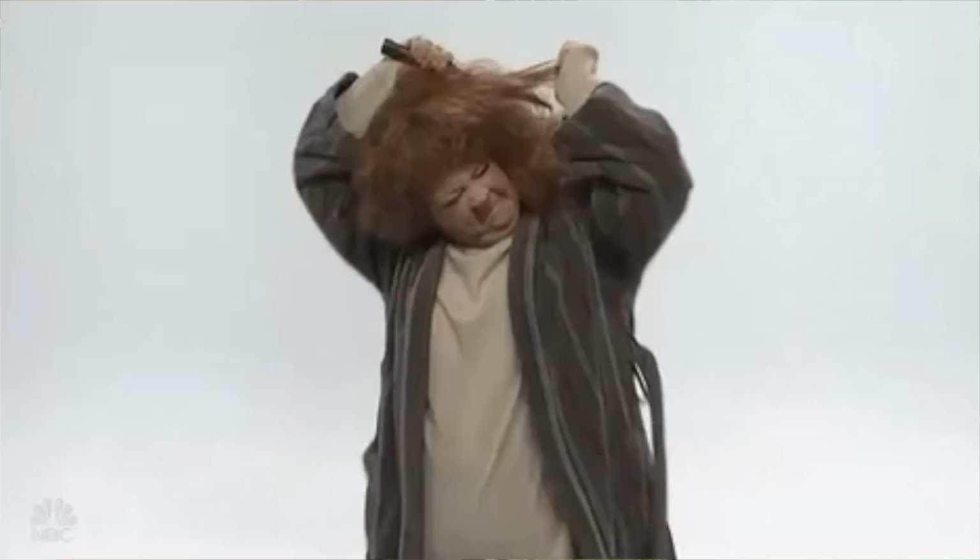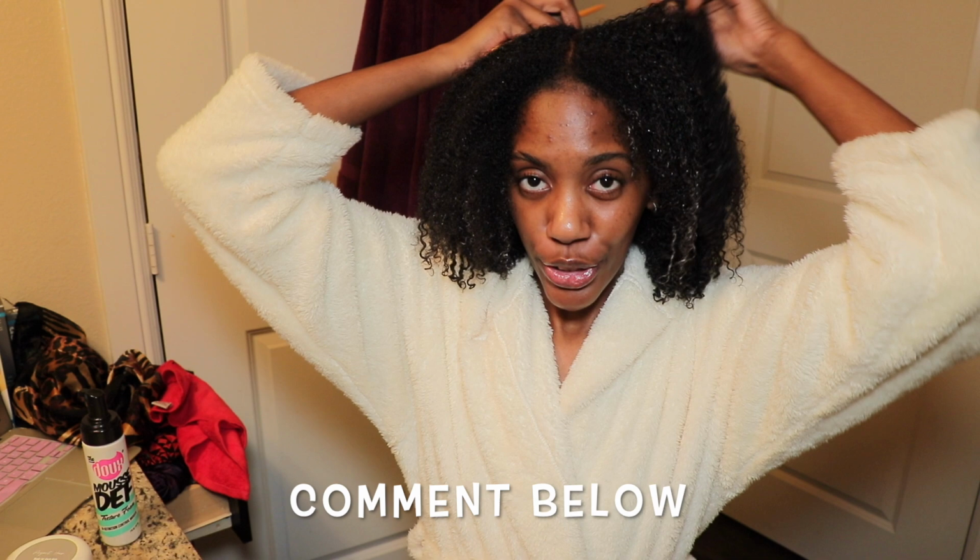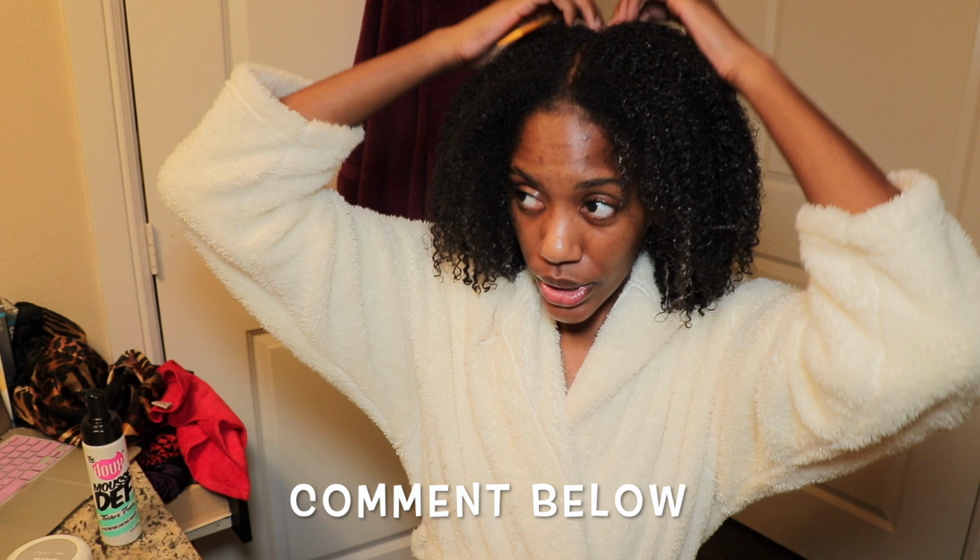But I need to do something to my hair because I can't just go to the beach with my hair out like this, because I will come back looking like, we're not even gonna talk about it, okay? But let me know in the comments down below if you have to be notified way in advance to do something, or if you're a get up and go type of girl or boy.